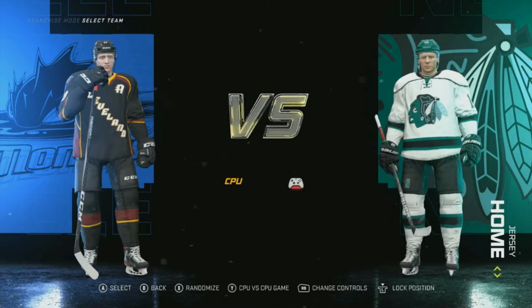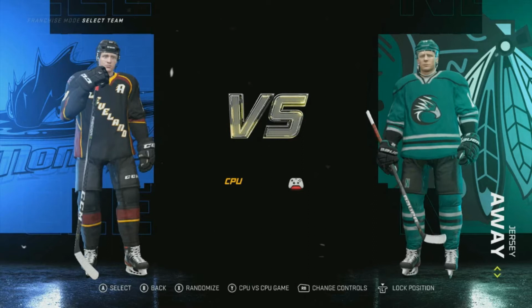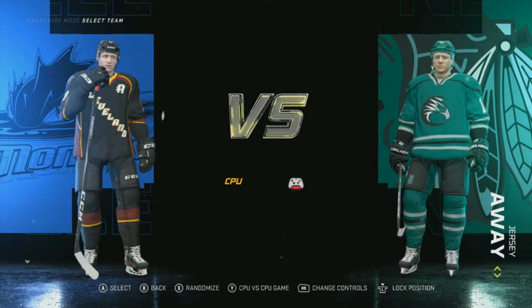Tonight, we're going to check out the North Dakota Hawks, our AHL affiliate for the Seattle Kraken. Here's our home jersey. Our jerseys are inspired by the North Dakota University colors. Our away jersey is going to have the Hawk all green. And our third jersey is going to be all black with the university in the middle of it.